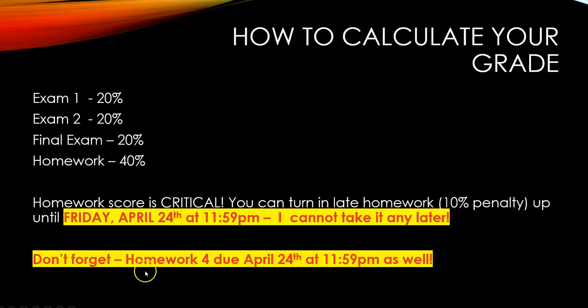Also, don't forget, homework 4 is due also April 24th at 11:59, okay? And we just can't take any late homework because we've got to have time to grade it. Now, I understand some of you are going to say, look, all my homework's been on time, but obviously the result of homework 4 is important to my grades. So we need to quickly grade it, okay? So we're going to work on quickly grading homework 4 and getting it back to you very, very quickly.